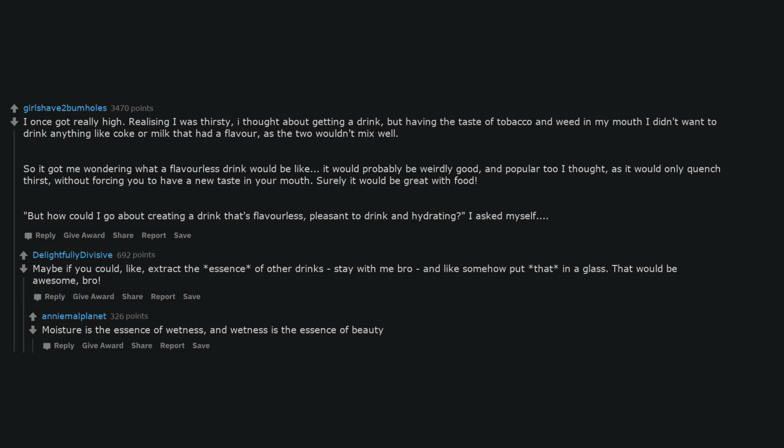Moisture is the essence of wetness, and wetness is the essence of beauty. If you put pictures along a subway wall at the right distance from each other, and the train is moving at a constant speed, it will look like a movie to passengers in the train.